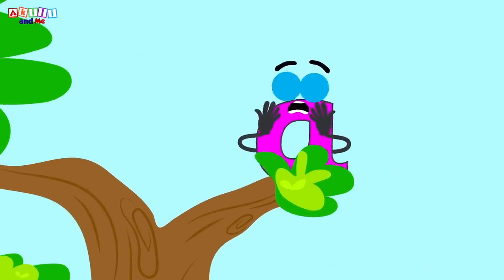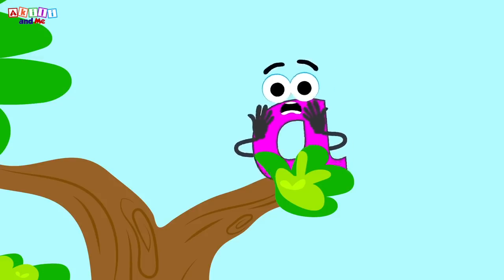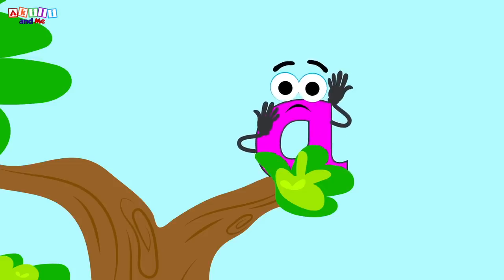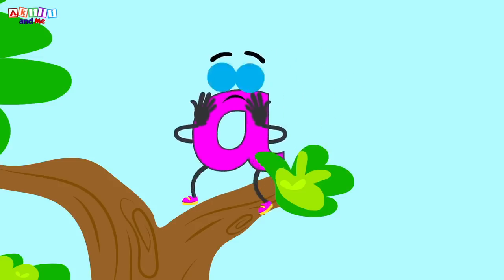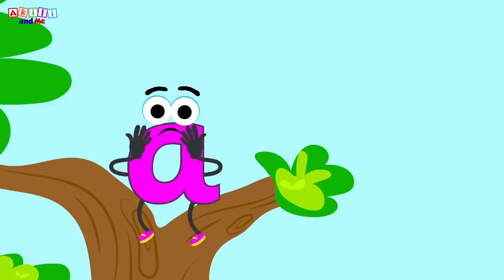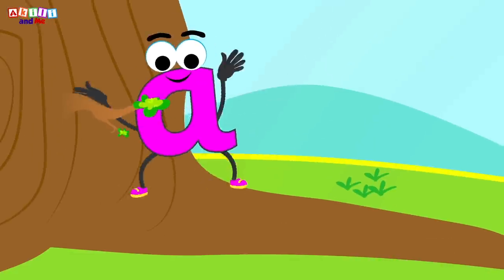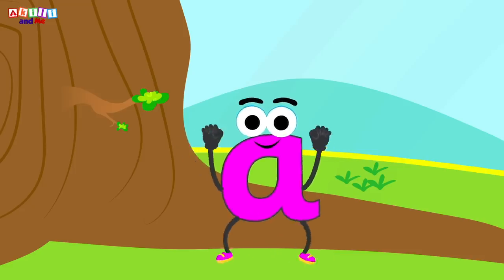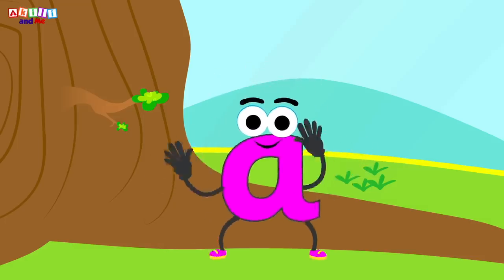Woo! Oh dear! I think our clapping scared letter A. Let's call him softly so he will come out to play. Letter A, letter A, letter A. Look! Letter A is coming! Let's call him again so he will come down and play. Letter A, letter A. Well done, letter A! You were brave to come down from the tree. Letter A, the bravest letter around.